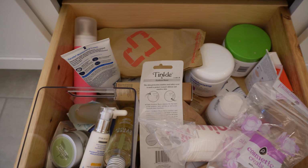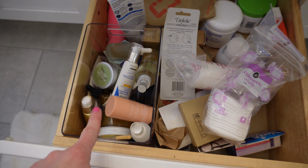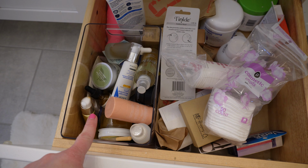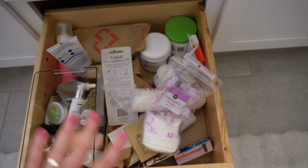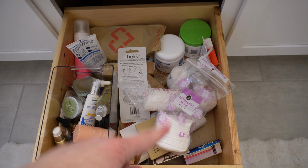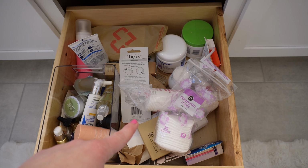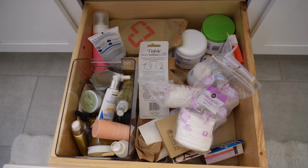Okay, this drawer is a whole lot. These are a lot of products that I can't use because of my sensitive skin, so I'm gonna have to get rid of those. I would like to get this cleared out as much as possible so I can put everyday things in here like deodorant, face lotion, things like that, so I don't have to store them up on the counter anymore. So let's see what we can do in here.